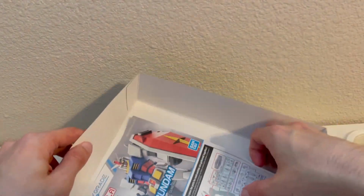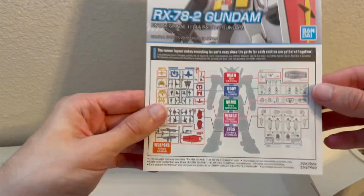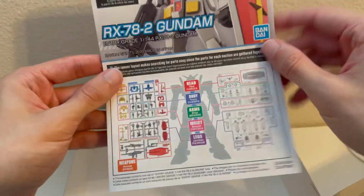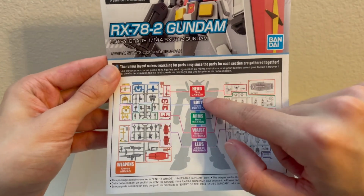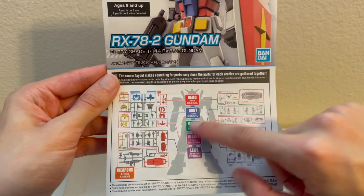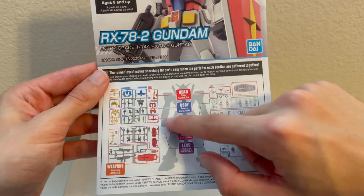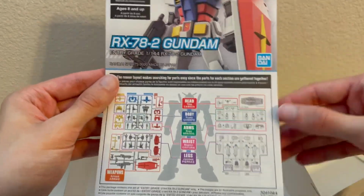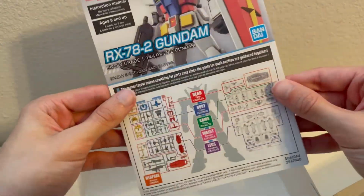And then we get into the instruction manual. So yeah, as you can see, they lay everything out extremely well here. It shows you exactly which parts you need from each runner. So for the head part, you're just going to need these parts here, and then these parts there. And then for the body, it just basically shows you exactly which parts you need from each runner for each section of the body. So once you build this kit once, I'm sure you won't even need the instruction manual.